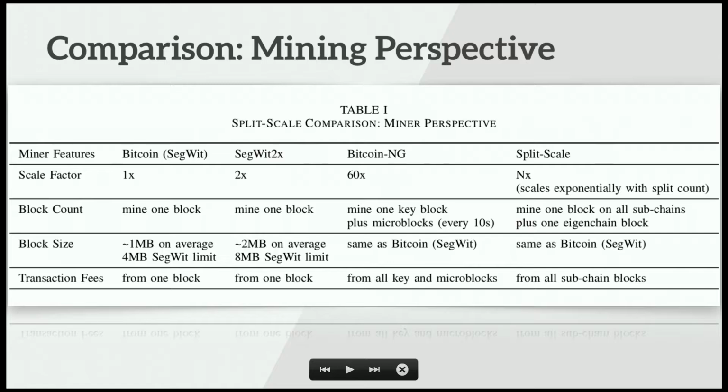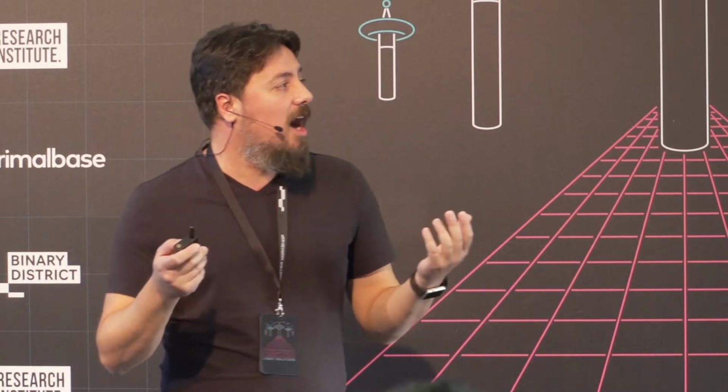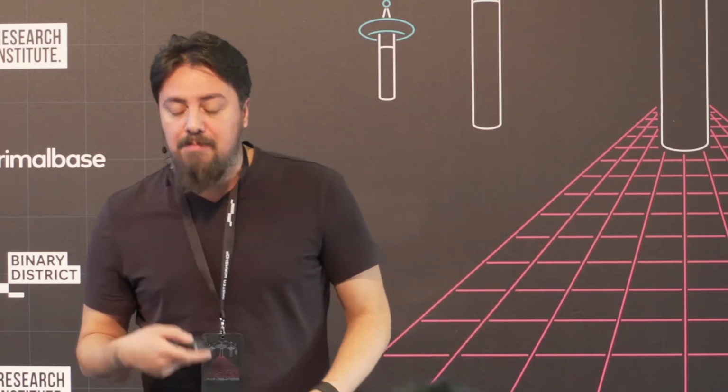If we compare, we talked about Bitcoin NG a bit. There is SegWit, there is the failed SegWit2x, which is only a block size increase. And there is Bitcoin NG. As said, in Bitcoin NG there are key blocks that miners introduce, and then there's a 10-second microblock interval. This leader, the party that introduced the key block, is able to create microblocks, which increases the throughput very highly, but it doesn't help you conserve any bandwidth or storage.